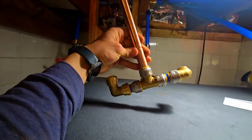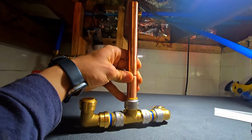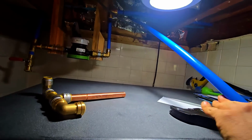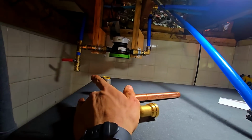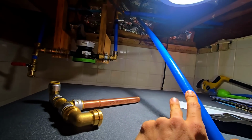I already have this put together here, but we're gonna be coming in on this 90, and then it's gonna be going through this hammer arrestor, and then we're gonna be coming up off this 90 to that valve. And I got some stick pegs here to use to go straight down from that valve to where we're coming into the house. This is gonna be a lot easier to use than trying to unwind a coil. Now this is all in a tight area. You're not gonna be able to see anything. So I'm gonna go ahead and get this hooked up, and then we can see if the hydrants work.